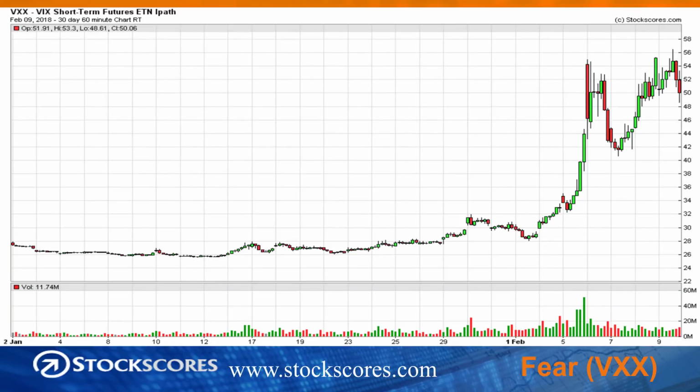And finally, the fear chart, the VXX. This shows us how people are protecting themselves with insurance through the futures market, through the options market. This is primarily, well, this is only, of course, the futures market on the S&P 500 futures.